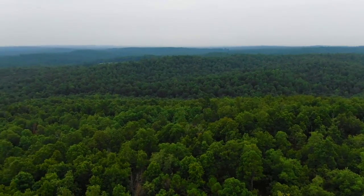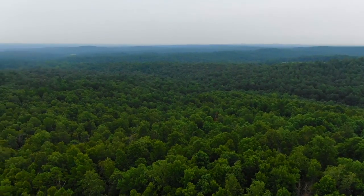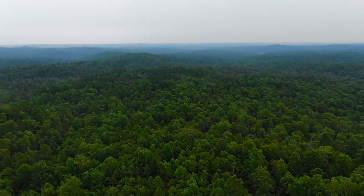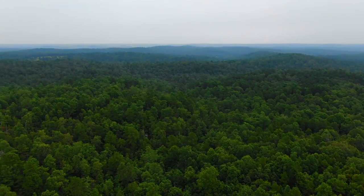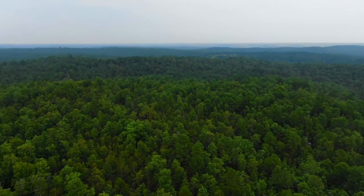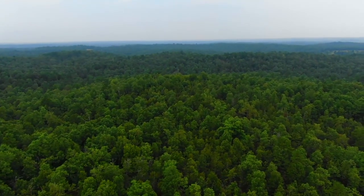Gorgeous area. This is only about 5 miles from the White Ranch Conservation Area, which is 5,000 or 6,000 acres of public land that you can generally use for hunting and trail riding and all that good stuff. The Spring River runs through the conservation area, so swimming, fishing, kayaking, all that good stuff. That's literally about 5 miles to the north from this property.